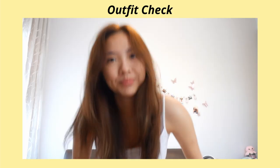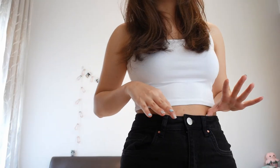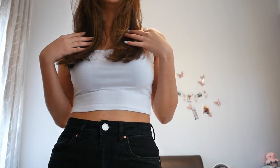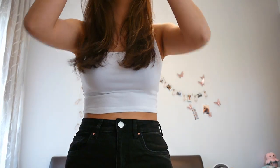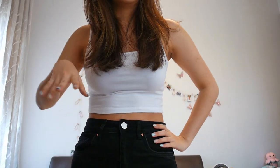Outfit check. Okay, so I'm wearing these black straight cut jeans from Cotton On. Then I decided to go with a simple white top from Uniqlo, and it is a super duper basic outfit, but it's really comfy.